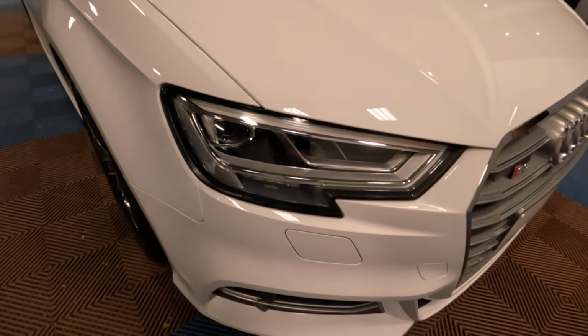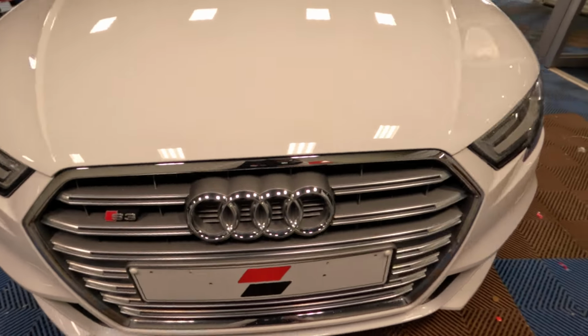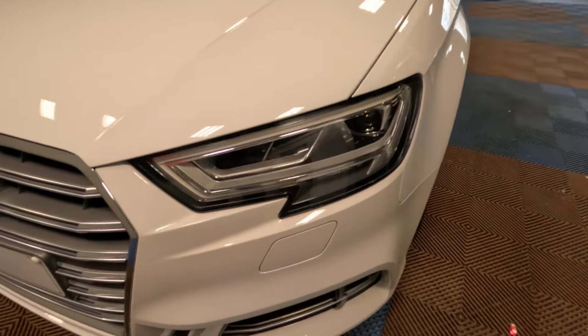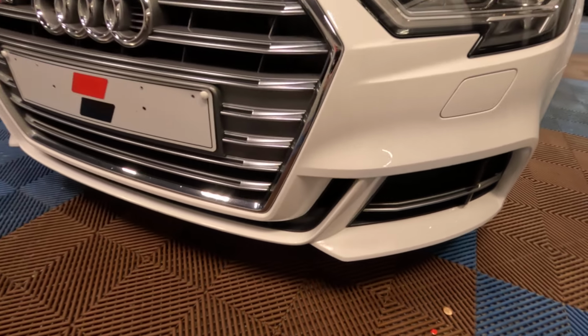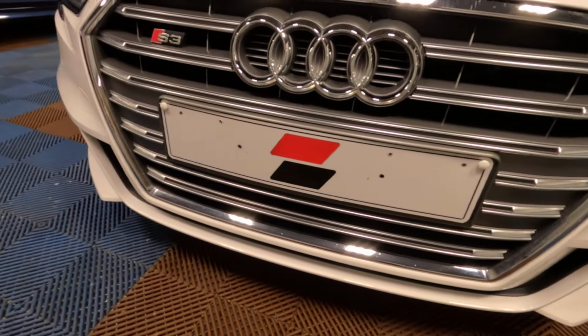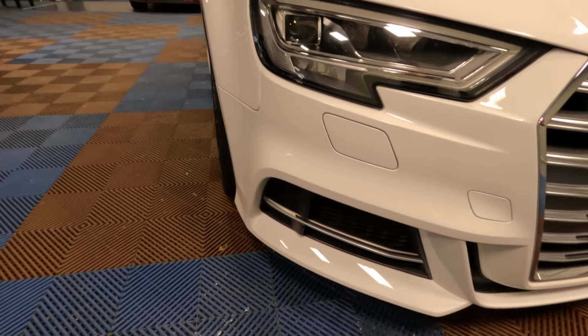And then we'll move down onto the light lenses again. They're all nice and clear. And then we'll move down to the lower section of the front bumper, which is where, if there is going to be any stone chips, this is where we'll find them. But a really clean car this.